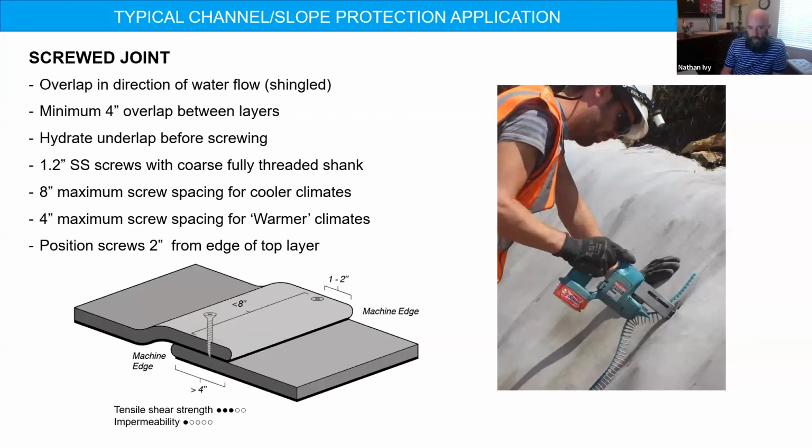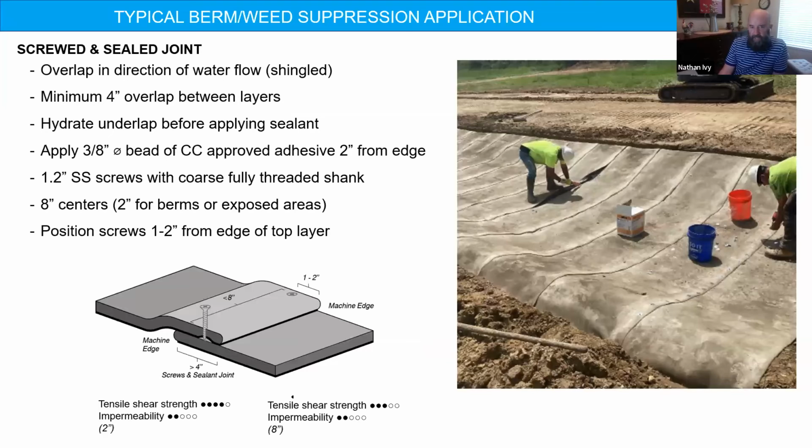If you have a canal application where water is going to be sitting in there for long periods of time, then you might want to go ahead and use the sealant as well. So the sealant is going to give you a higher level of impermeability. The way this works, you still overlap at 4 inches. You lay down the bead of sealant before you install the screws through that bead of sealant. So it does increase the tensile strength of that seam, and it does decrease the permeability of that seam.